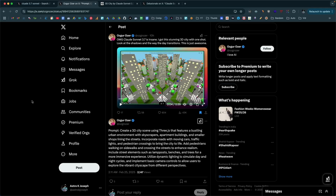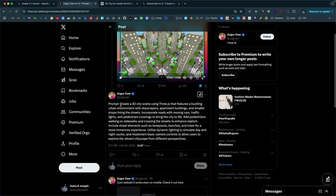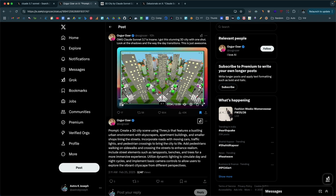So I was browsing through X and I stumbled upon this post right here. This person gave Claude 3.7 Sonnet this prompt that says create a 3D city scene using Three.js that features a bustling urban environment, skyscrapers, vehicles, shops and all that. And this is what the AI has generated.